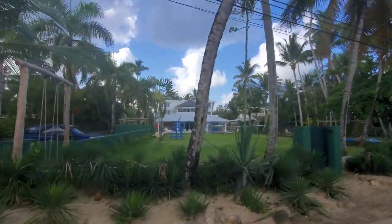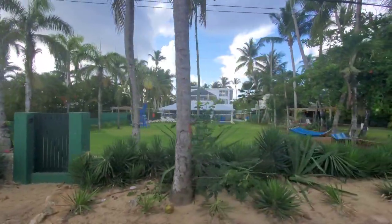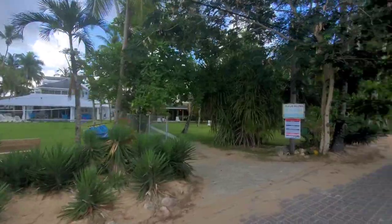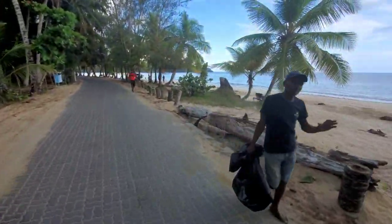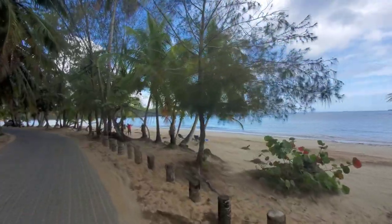All right, so something I'm gonna point out here, you just see that person wave. The Dominican people are so welcoming. They are excited about us coming down to their beautiful country, becoming a part of their economy, helping support growth and facilitate it, and they are just really pleasant people.